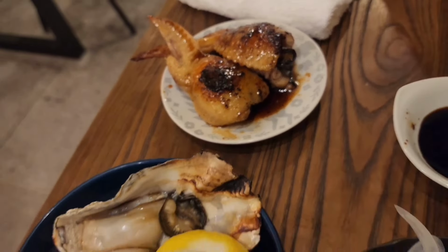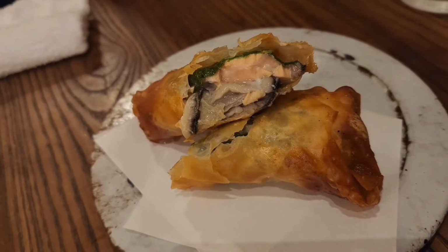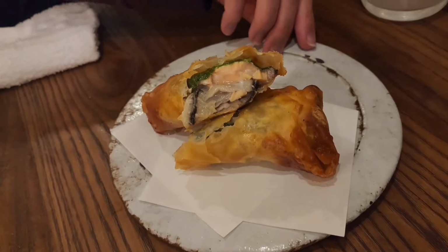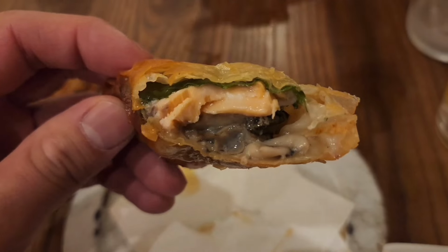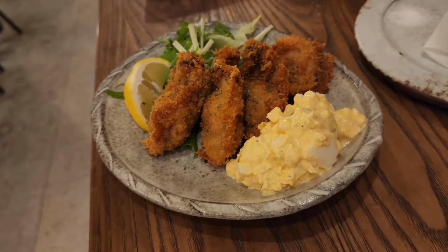Inside that chicken wing has oysters in there. So pretty interesting. Now here's the oyster egg roll. This one has salmon and oyster stuffed inside a fried egg roll, and the egg roll is very crispy. The skin is super thin, so you get a nice crunch to it.